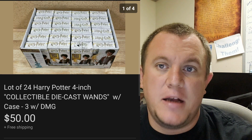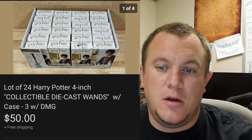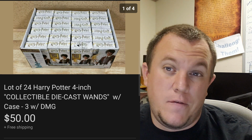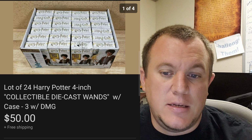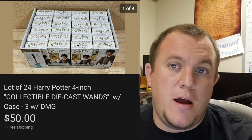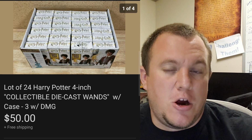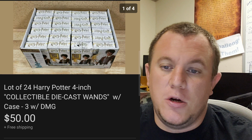This one had one box that was open. The wand was in there, but for two of them you could see what wand it was. I sold this set for 50 bucks. I think we had around 18, 19 bucks in it. Shipping ended up being around 12 bucks. So not too bad because they were super light, but it's retail arbitrage. So we can't really complain with those kind of margins.